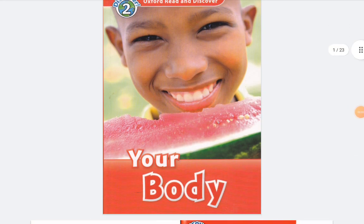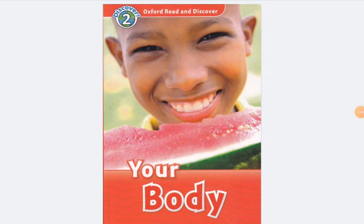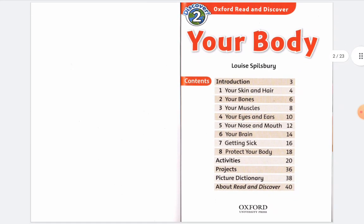Oxford Read and Discover, Level 2, Your Body. By Louis Spilsbury. Published by Oxford University Press, 2012.